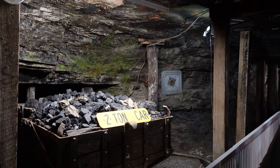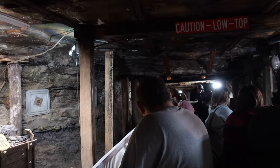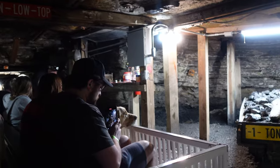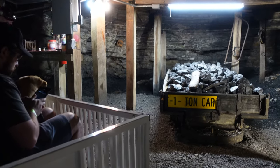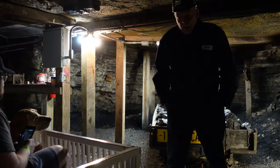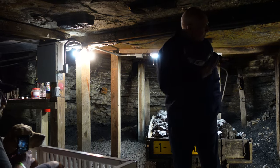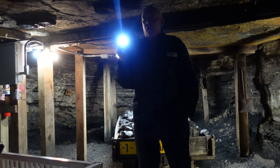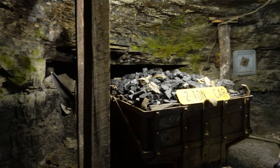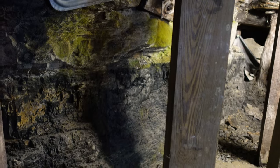The Phillips brothers came here. They opened this mine. It ran from about 1890 until 1910. Had a 20-year lifespan. They mined the Sewell seam, and the Sewell seam's visible right here, and it's visible over there. Averages 28 to 34 inches. Sometimes it's higher, sometimes it's lower than that, and it's bituminous coal.